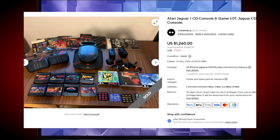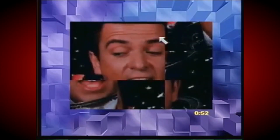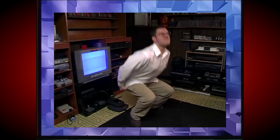This means the Jaguar CD never got the life it deserved, and only gave us a brief glimpse at what could have been. But in more recent years we've begun to see what the system could do, and it's become highly sought after by collectors despite the efforts of online influencers like the Angry Video Game Nerd, who try to present it as an awful joke.